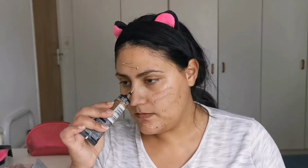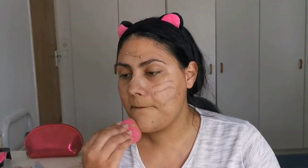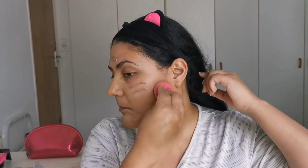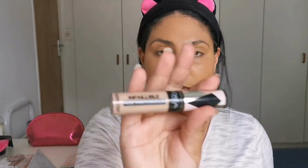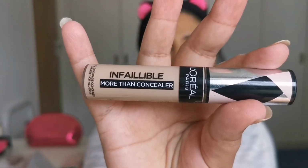So I'm back, and for foundation, I'll be going in with the L'Oreal Infallible 24-Hour Matte. So I'll be concealing my face with the L'Oreal Infallible Concealer. This is in the shade Biscuit. I didn't mention the shade of the foundation.